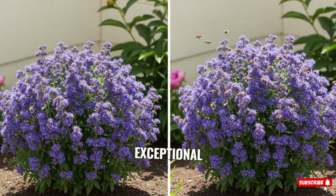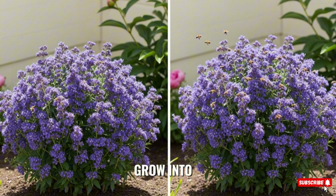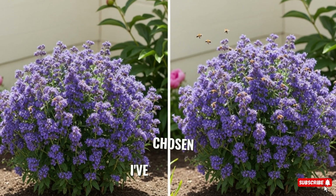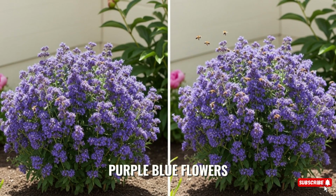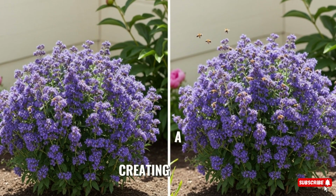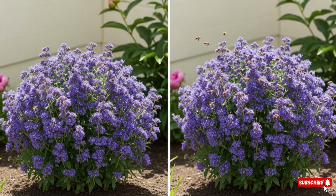This is another exceptional late-season pollinator perennial that will eventually grow into a substantial shrub, measuring approximately 3 feet by 3 feet. The variety I've chosen is Beyond Midnight, which features deep purple-blue flowers that are absolutely stunning. The blooms appear in dense clusters along the stems, creating a cloud-like effect that's quite different from typical perennial flowers.